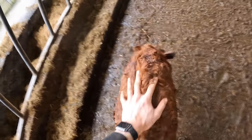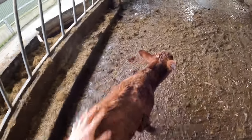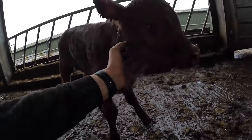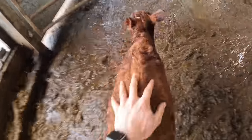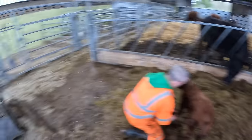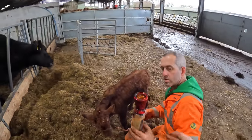This has got a hell of a belly full of milk on it. Hopefully this will be a breeding heifer one day. Anything to say for the camera? Come on, booty, come on. Yes, we're off. John's just tying a bit of string loosely around its leg so we know which cow it belongs to. Thank you very much.